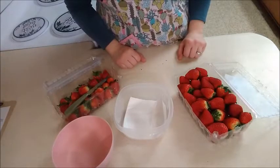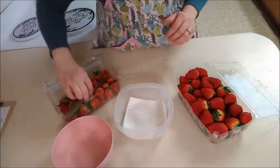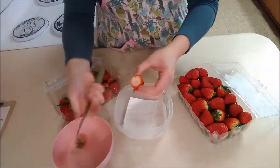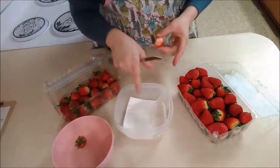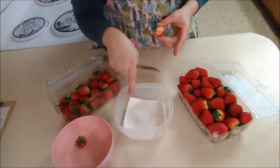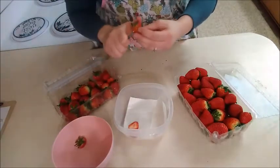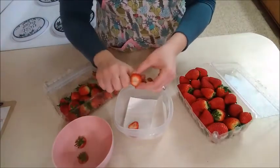Okay, now a little tip in order to make your produce last longer is wash it, take it out of the container, and you're going to cut it up. And you're going to put it in a different container that has a paper towel at the bottom. And this will soak up any of the extra juices and it will last longer in your fridge.